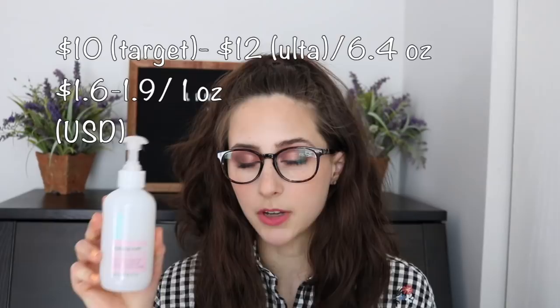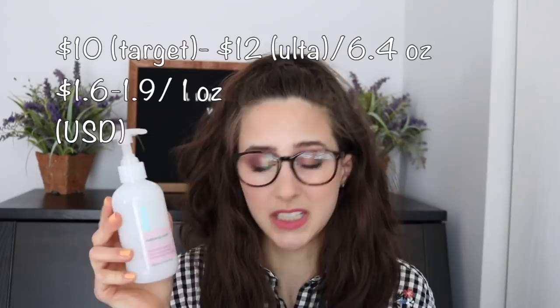So to start off, I just wanna go through the cost because I feel like that's one of the biggest factors in purchasing something. So per ounce, I've calculated the Milky Jelly Cleanser. It runs $18 for 6 fluid ounces. So per ounce, it's $3. And then the Makeup Melt is 6.4 fluid ounces. And if you get it from Ulta or the Bliss website, it's $12, but if you get it from Target, it's only $10.